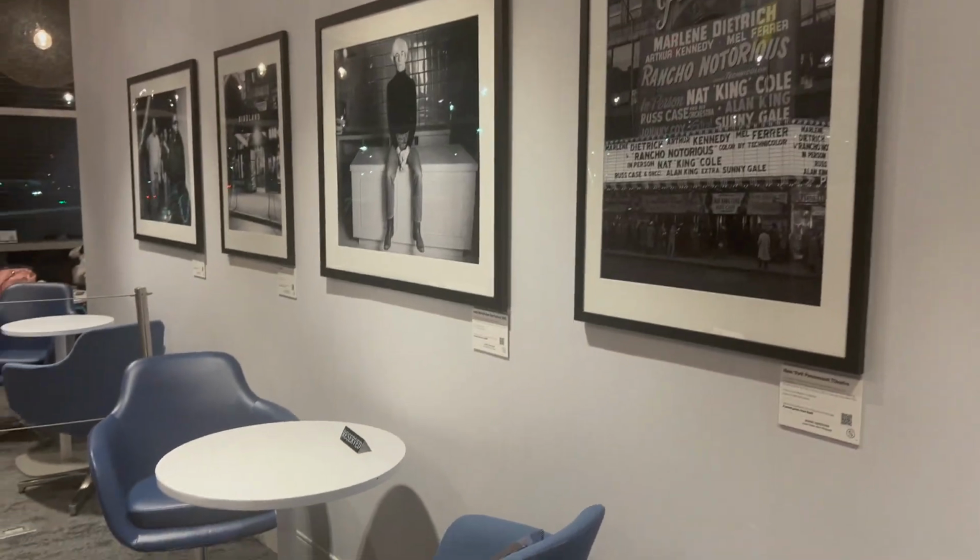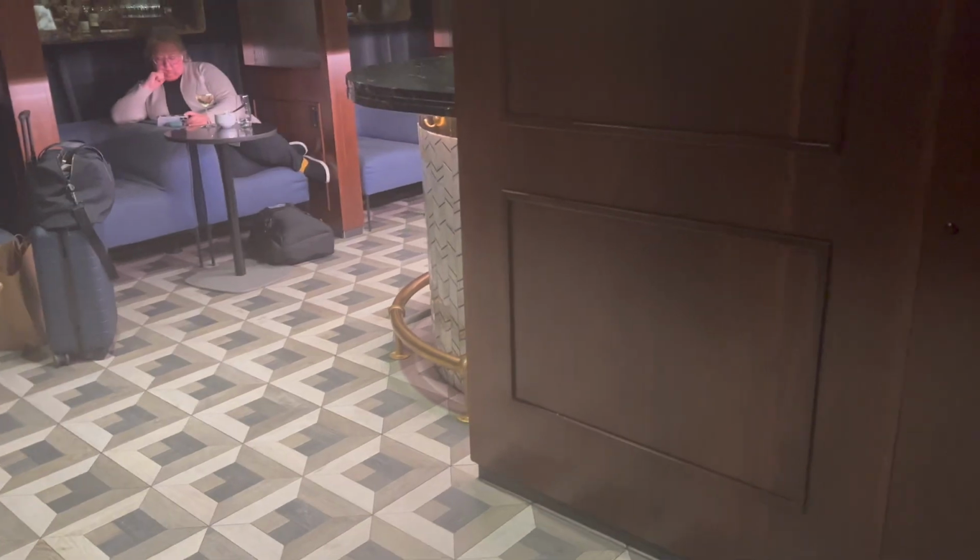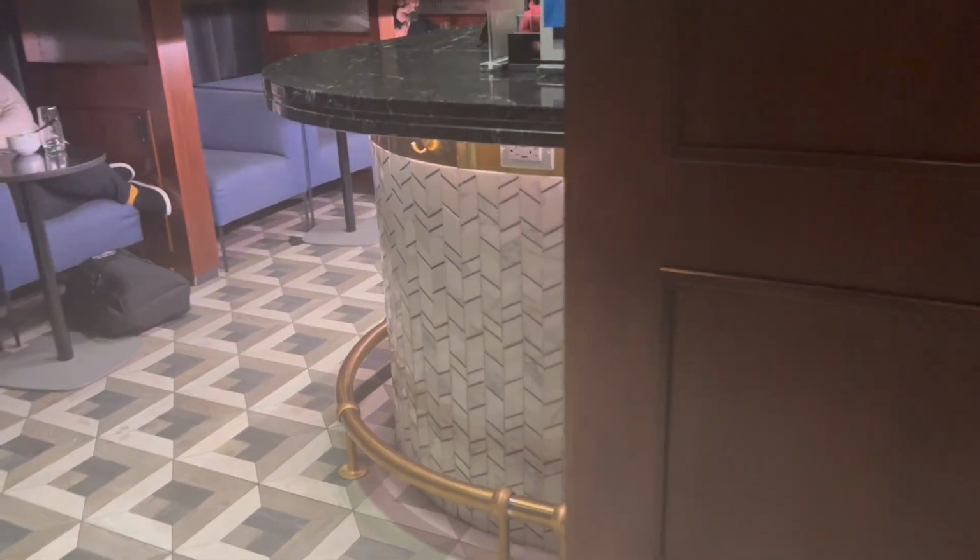The phone booths with different years representing time periods in New York, as well as the secret speakeasy, are what makes this lounge really unique. The speakeasy has its own mood that sets it apart from the rest of the lounge. I'd certainly come back to this lounge again, and can't wait to see what Amex has to offer in their other Centurion lounges.